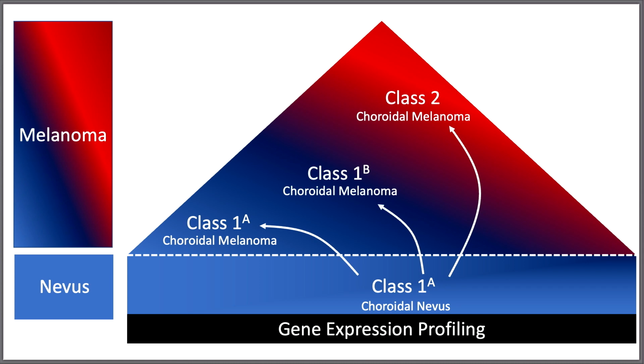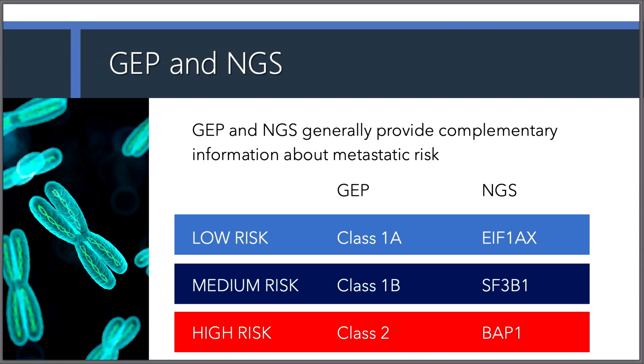All the genes are going in different directions than they are. The gene expression is sort of going up when it should be down, and down when it should be up. So that's how we are really defining this line in the sand between class 1 and class 2. Generally speaking, gene expression profiling and NGS provide complementary information about metastatic risk.